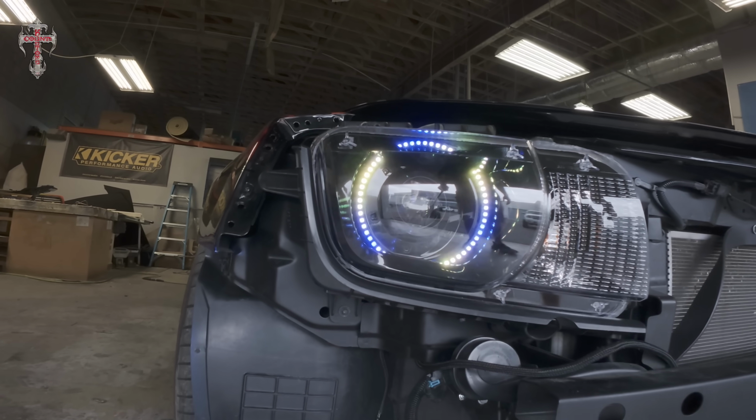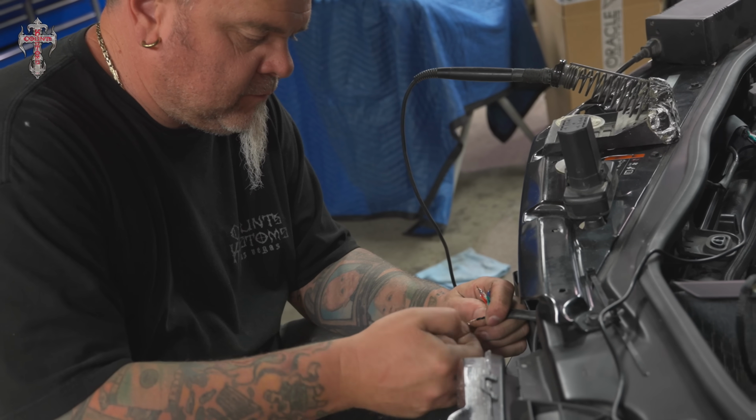Yeah. Still there. We got the fog lights too, like that. Yeah, that looks awesome. Yeah, I figured I had to with the paint. I had to go with the color scheme.